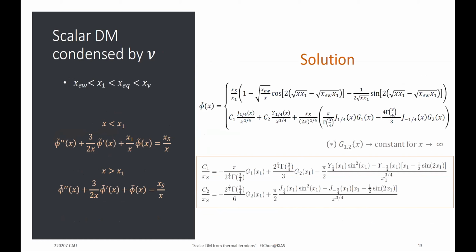Finally, for neutrinos. As I said, I find the appropriate solution only in this case, and then I need to solve these two equations, and each case appeared in previous cases. So these are two different sets of intermediate asymptotic solutions. Then for neutrinos, this is a bit complicated function for the final dark matter density number.